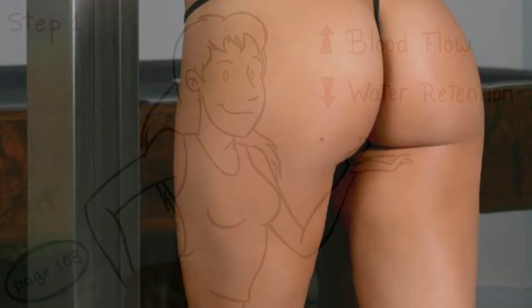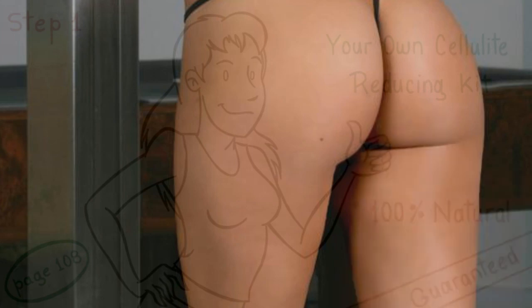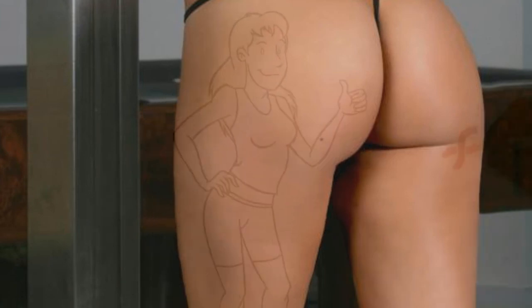On page 108, you'll learn how you can actually make your own cellulite reducing kit using an ingredient discovered in East Africa over 1,000 years ago. It's all natural, and I almost guarantee that you already have it inside your pantry right now, even as I speak. This step is as close as you can get to altering your genetic composition, reducing the appearance of cellulite on your legs, thighs, and arms.